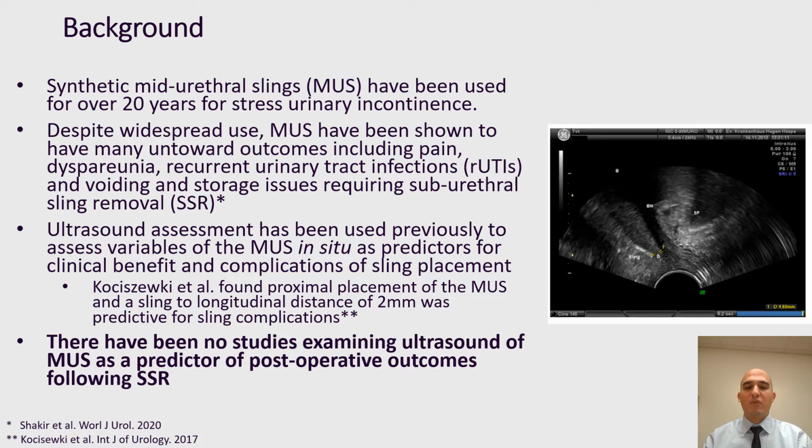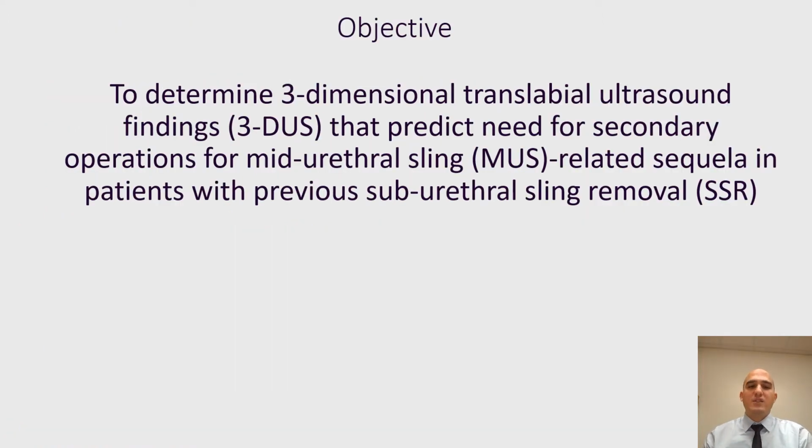Despite these studies, there have been no studies examining ultrasound of mid-urethral slings as a predictor of post-operative outcomes following suburethral sling removal. Therefore, we sought to determine the 3D translabial ultrasound findings that predict the need for secondary operations for mid-urethral sling-related sequelae in patients with previous suburethral sling removal.